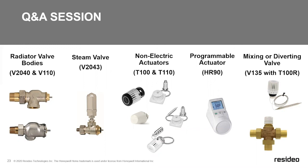I've got another question on the mixing application. Does the flow rate stay the same on the mixed side? It's going to depend on how your system's plumbed. So, I'm going to give my favorite answer. It depends. It could, but it could also vary.